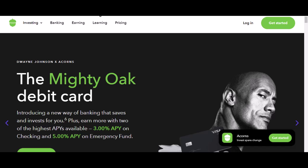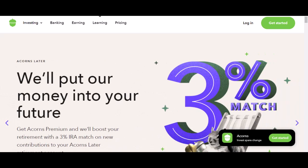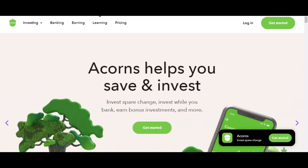All right, let's talk money. Specifically, let's talk about growing your money with Acorns. But before we dive into the nitty-gritty of investing, let's tackle a burning question. Do you actually need a bank account to use Acorns?